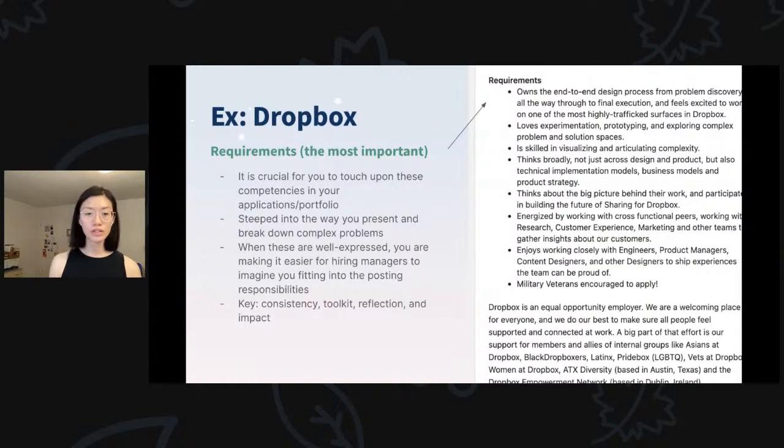So here for this Dropbox job posting, I just pulled this off LinkedIn. The requirements are super, super important. So it's really crucial for you to highlight these in your application or in your portfolio. It can't be as simple as saying, oh, I love complexity, and just slotting that into your cover letter. It has to really be expressed in everything you do, like the way you break down your case studies, etc.